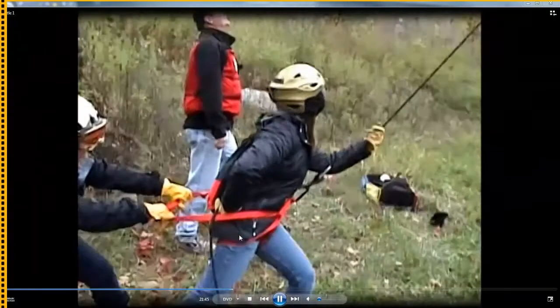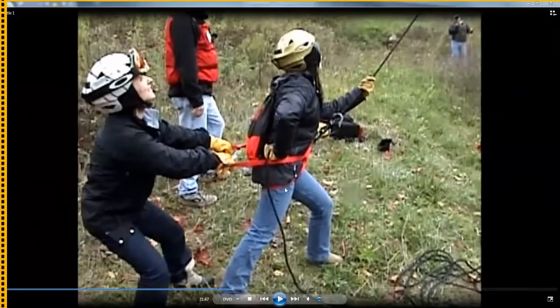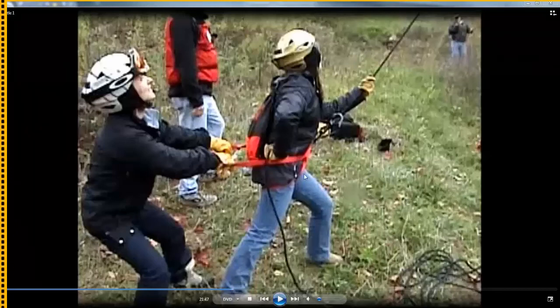Okay, so now again, one thing I want to point out right here is it could be because of the position that Pat put her hands to grab on the webbing. Maybe she was off to one side more than the other.